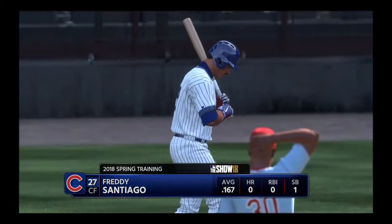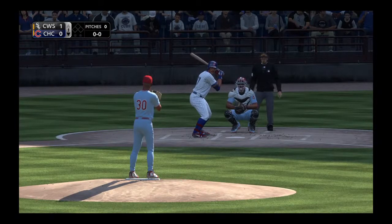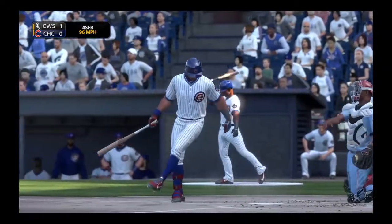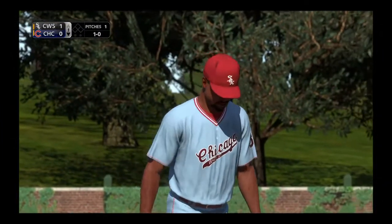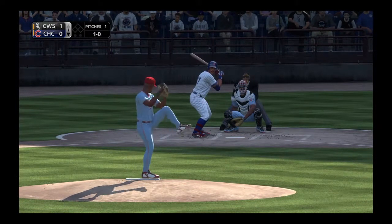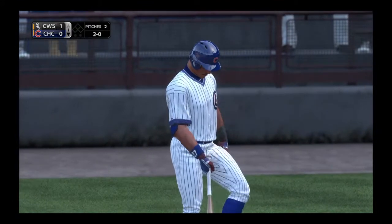Now batting, Freddie Santiago. He'll lead things off here in the bottom half of the first. For the Cubs, center fielder, Freddie Santiago. First pitch coming. Here it is. There's a fastball that just misses. Ball 1. The 1-0. Misses. Ball 2. That was a non-competitive pitch right there, and he finds himself behind 2-0 in this situation.